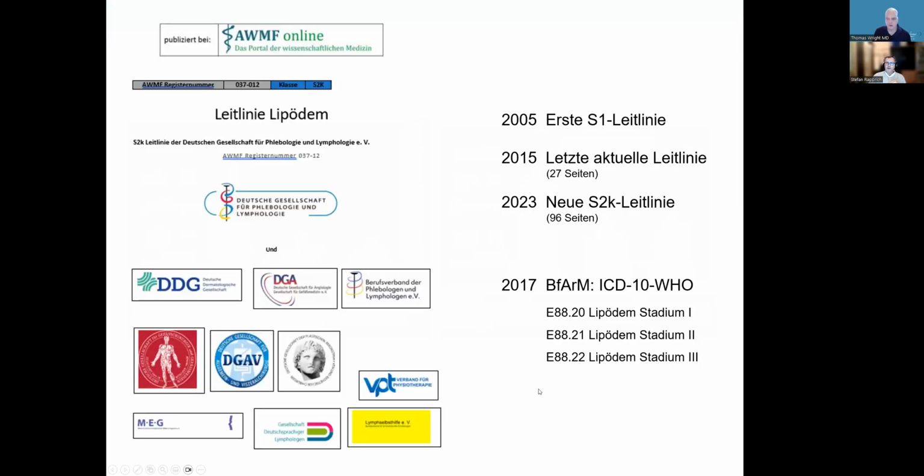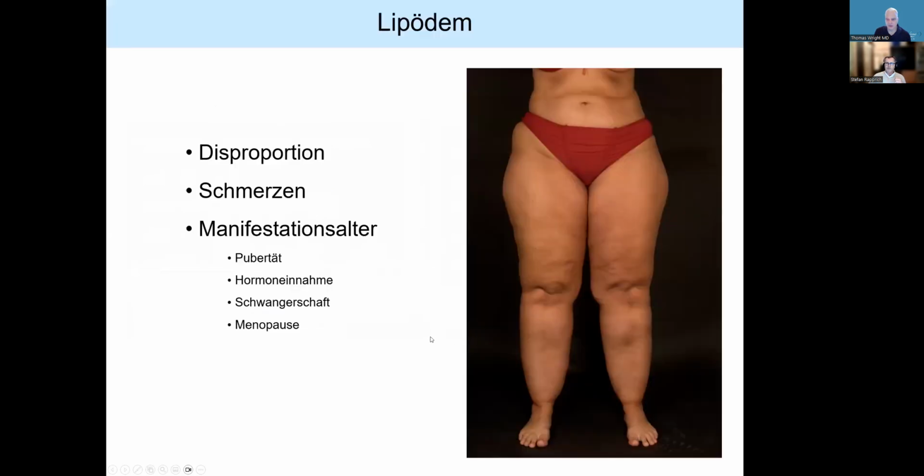Well, we have a new guideline in Germany. The first was published in 2005. Since 4 weeks, a new one is published. The guideline confirms the criteria for diagnosis. These are disproportion, pain. This is a main criterion. Lipedema without pain is not lipedema, or then we call it lipohypotrophia.